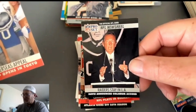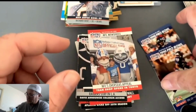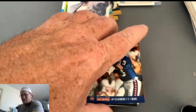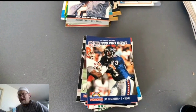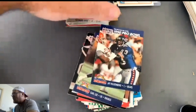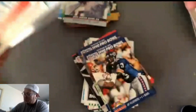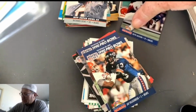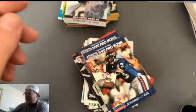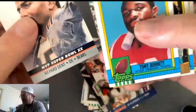Art Davis announces that the Raiders will still stay in LA. Carl Lee and Jay Hillenberg. Okay, that's pretty much it from the Goodwill haul. I got that one card I was after, and some other players that I didn't know was in the box or in the packaging. The Billy Sims, the Thurman Thomases, the Greg Pruitt, Keith Jackson, and a few others. Kind of my hit pile here.